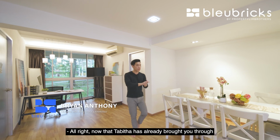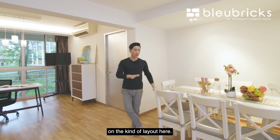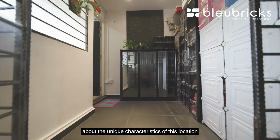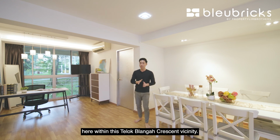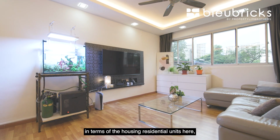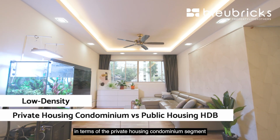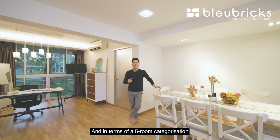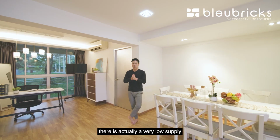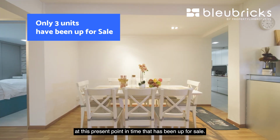Alright, now that Tabitha has brought you through half of the home tour video, we hope that you got a good sense of the layout here. I just want to talk a little about the unique characteristics of this location within the Telok Blangah Crescent vicinity. The housing mix has very low density in the private condominium segment, with the bulk coming from public housing HDB. In terms of 5-room supply, there is very low supply, given that there are only 3 units up for sale at this point in time.